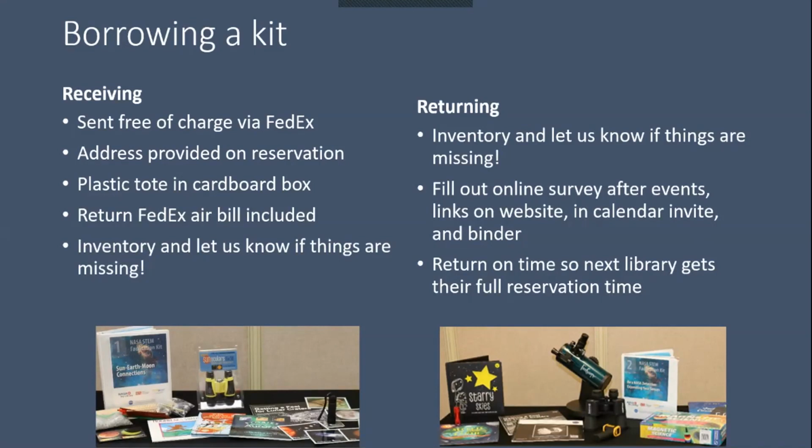And then we also ask that you return it on time so the next library gets it for their full reservation time. What we've done is we've limited the borrowing period to 2 weeks, and then we add a week on the front and a week on the end to get the kit back here to replenish any of the consumables and to make sure that it can get on its way in a timely fashion to the next library that's going to be borrowing it.